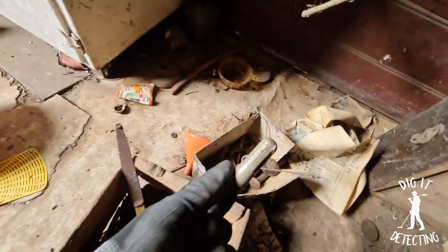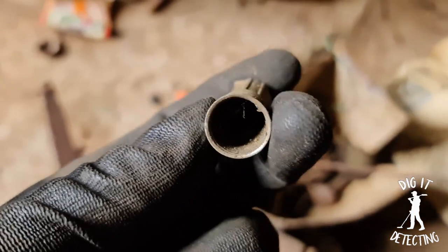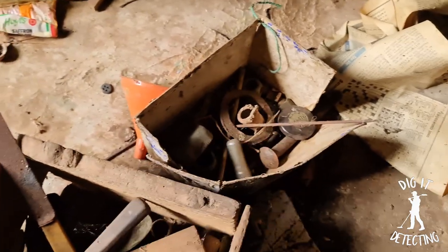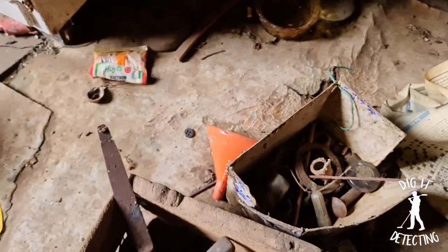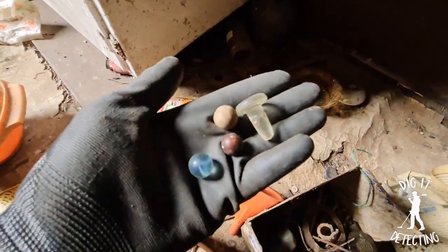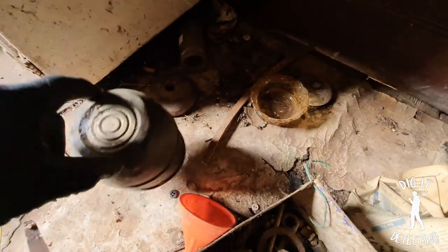I recognise that straight away. That's a tire cap valve. See the thread on the inside? That's an old tire cap valve. Pretty cool. Oh, he's done it. He's got a glass stopper and three marbles. Oh, the more we look, the more we find.